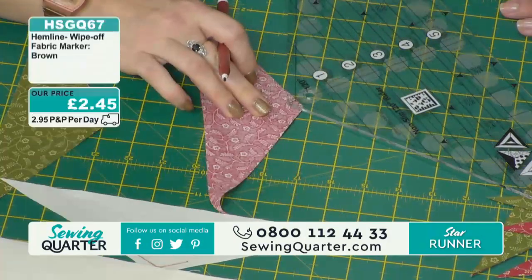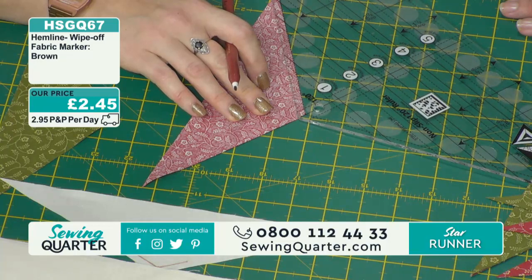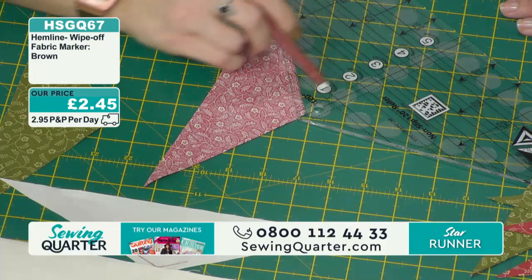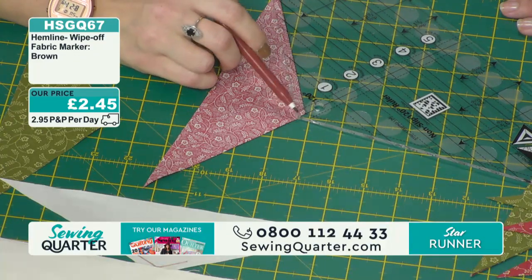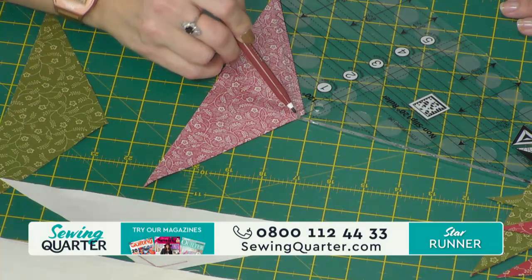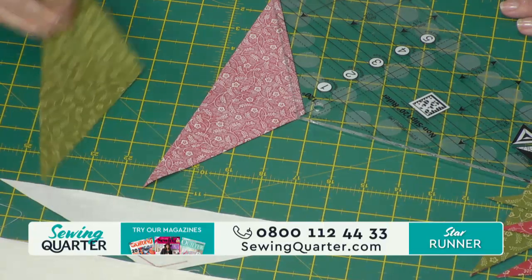Let me do it right that way. Goodness me, Lucy. There we go. You line up the quarter-inch seam with the edge, and then it's got a line that runs along the middle, and you line that up with that edge. And you can see that dotted line. So all you need to do is put a point. Oh, nice. So that makes it really quick and easy.